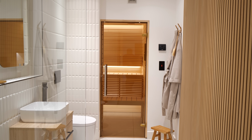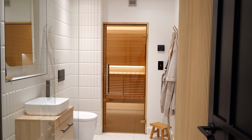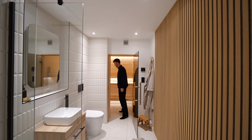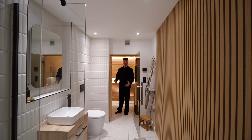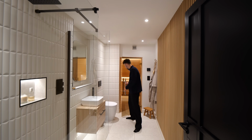Now this is something I will always want in a house, is a sauna. How cool, so you can pop down after a long day, de-stress. Oh, the smell, it's always a good smell. And it's great having it near the bathroom. You can have a cold shower, then get in.